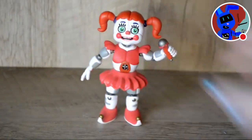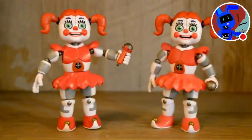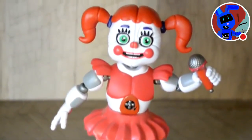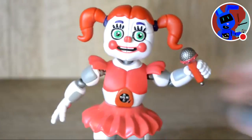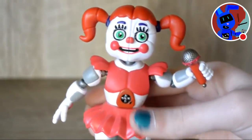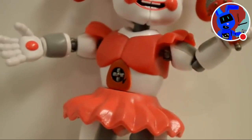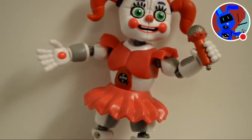Next up, glow-in-the-dark Baby. There doesn't seem to be any differences from this Baby and the old one, except for the sandpapery texture the new one has on all of her red-colored pieces, minus her hair. It's actually really gross feeling, and makes me want to wash my hands. There's also a bit of messed up paint on her fan thing, which is a shame.